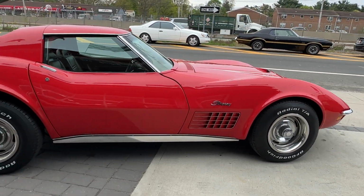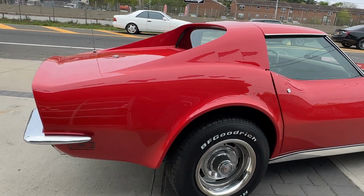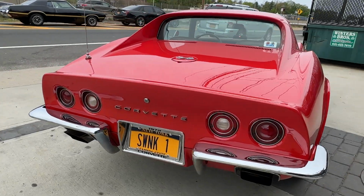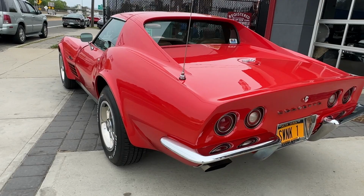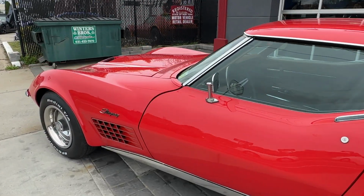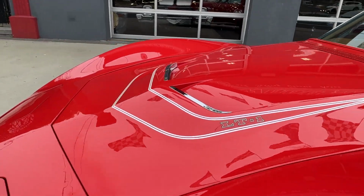It's an absolutely beautiful car, red on tan, loaded with options, leather interior, power steering, power brakes, power windows. It's an LT1. The car is immaculate in and out. I mean, super clean. 70,000 original miles. It's got that distinctive LT1 hood and striping.